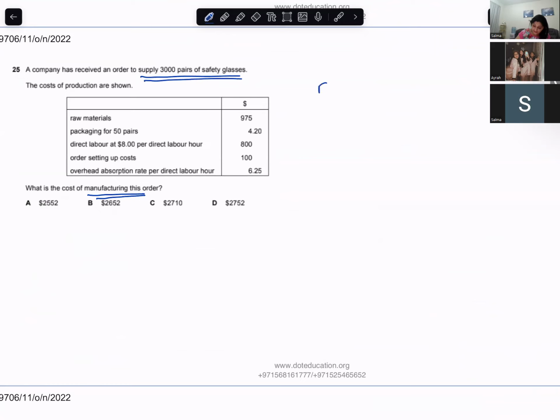Direct material 975. Packing 4.20 for 50 pairs. So for 3000 pairs it will be how much? 3000 into 4.20 divided by 50, 252. So for 3000 pairs the packing would be 252.